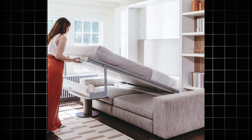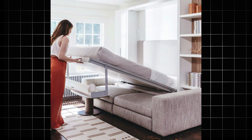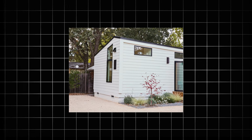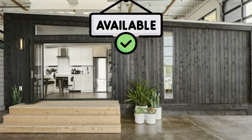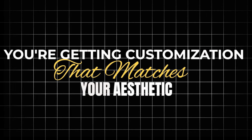There's a Murphy bed that folds up to maximize space, and the design is so thoughtful that it feels twice as large as it actually is. Abodu offers 3 siding options: fiber cement, horizontal lap siding, and vertical cedar siding, all available in multiple colors and finishes. This isn't a one-size-fits-all situation.